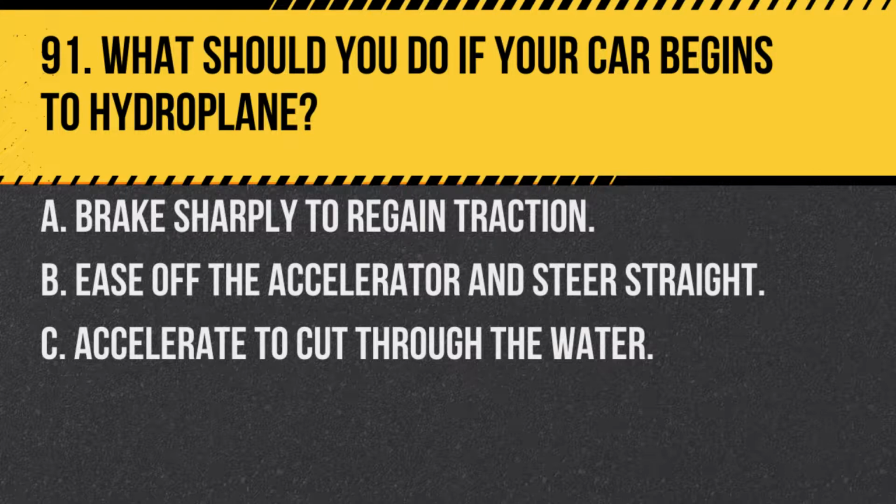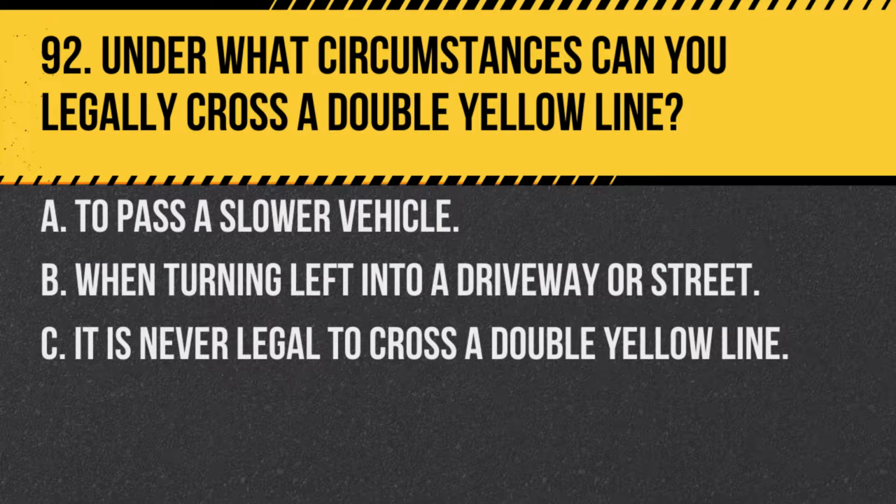A. Brake sharply to regain traction. B. Ease off the accelerator and steer straight. C. Accelerate to cut through the water. Answer: B. Ease off the accelerator and steer straight. This helps regain traction and control of the vehicle. Question 92. Under what circumstances can you legally cross a double yellow line?